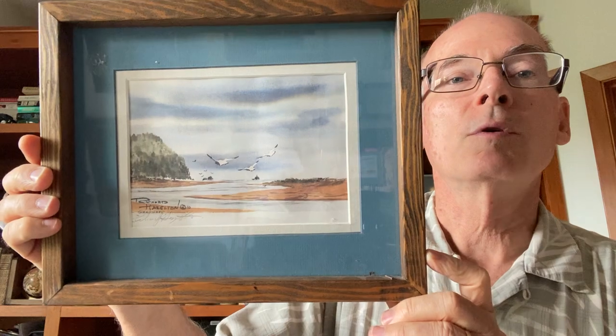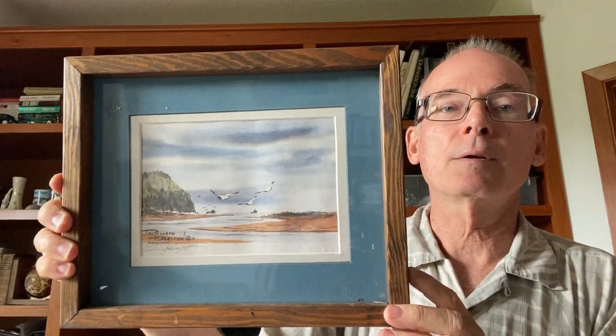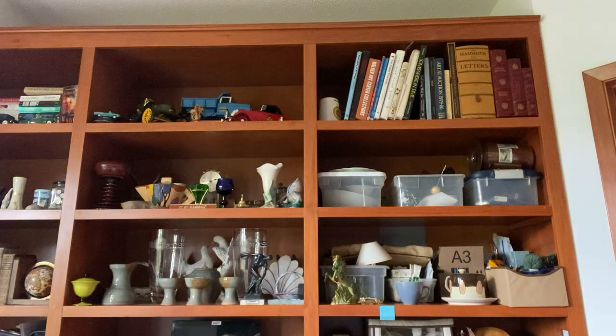And yes, I found another piece of artwork. Beautiful coastal scene with the seagulls. This one is by Richard Hazelton. And again, I paid $2 for it. It's a $30 to $40 watercolor painting. But you know me, I love my artwork.